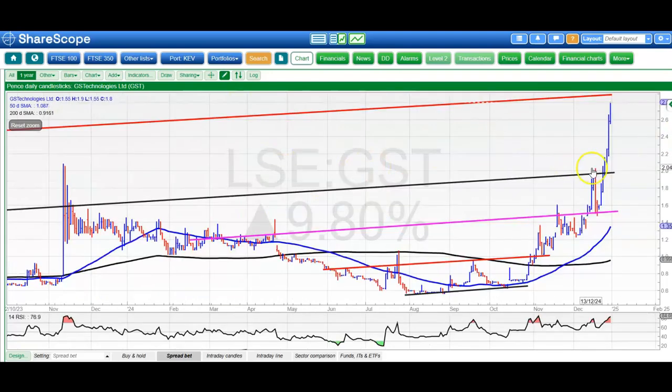The recent lay of the land is that we've gone straight up through 2 pence, so probably as long as we're above the old November resistance there at 2.1 pence, we are still looking for ongoing upside in this market.